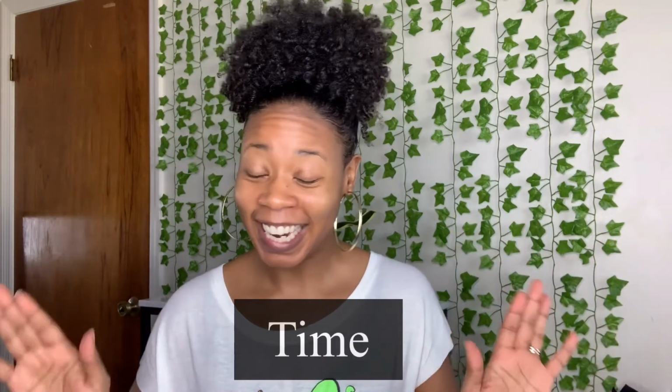Now, another point is the time that it takes to do both styles. Mini twists definitely do not take as long and are not as tedious as mini braids. You guys, I can knock out my mini twists in like an hour to an hour and a half. With my mini braids, I was braiding for like 4 to 4.5 hours, and my braids weren't extremely small. Remember when I told you guys my mini braids were like medium? It still took me like 4 hours to do those braids.